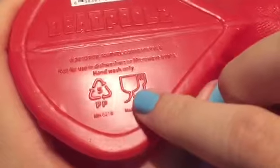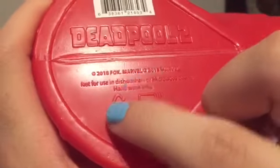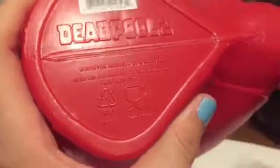Not dishwasher safe or microwave. Hand wash only, so you can only wash this by hand. So you gotta keep it nice and safe. Wash it by hand, because it's plastic, you could ruin this part, and all the other parts.